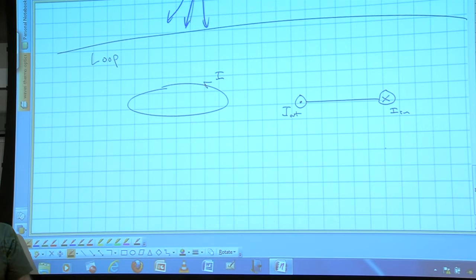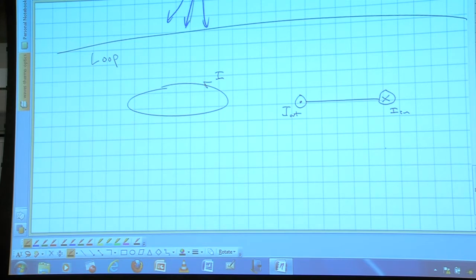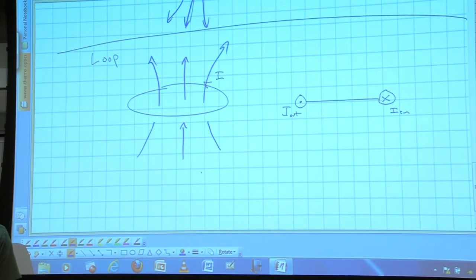So what direction is our magnetic field? In the center of the loop, what direction is the magnetic field? Up. Like that, right?